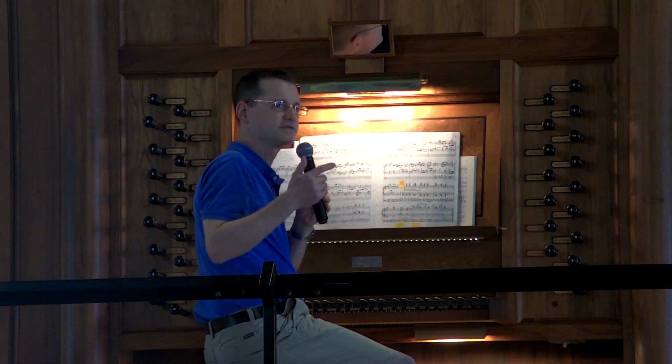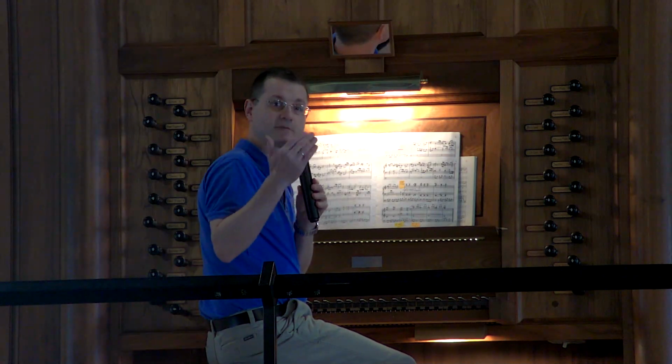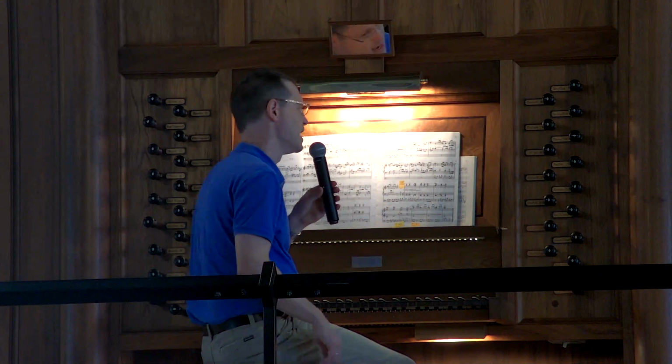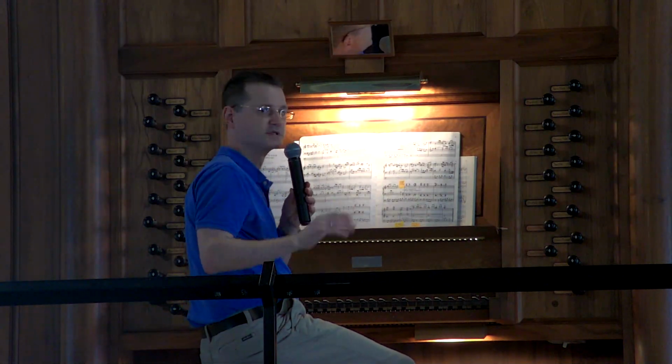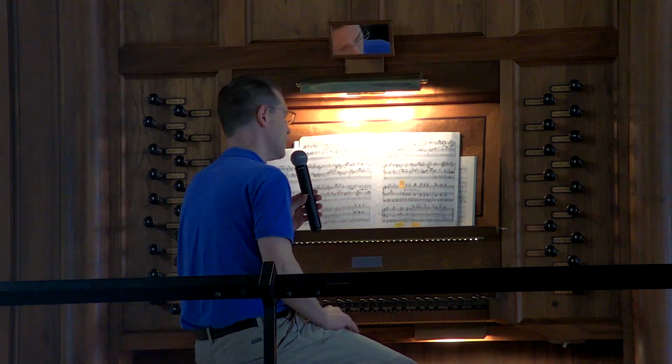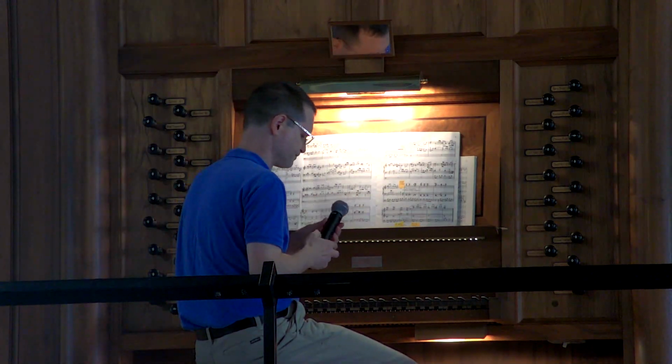Listen here for the structure of how he weaves the multiple voices in. There's two voices in each hand, and then the pedal comes in with a chant melody. But listen for how sometimes it's that way up, sometimes it's inverted and turned upside down, and it pervades the entire movement until it comes to an extremely gentle end on some different sounds.